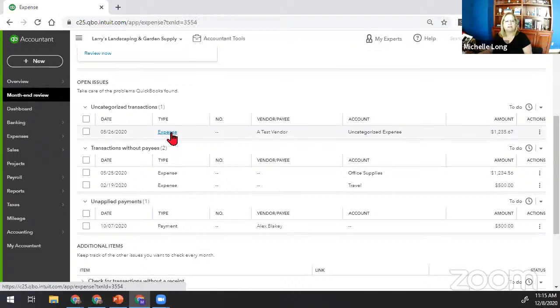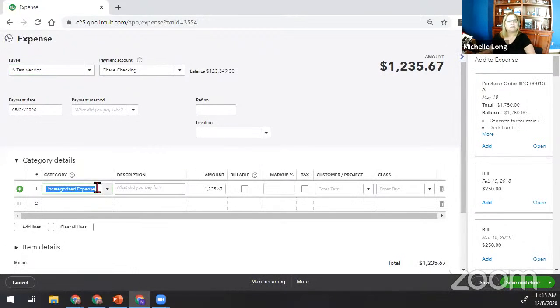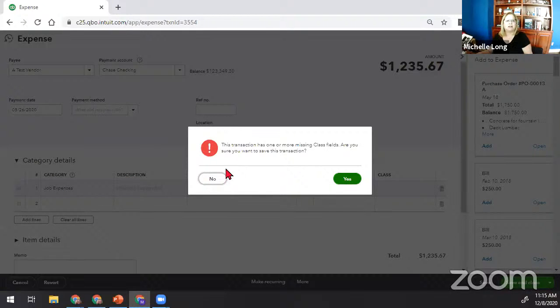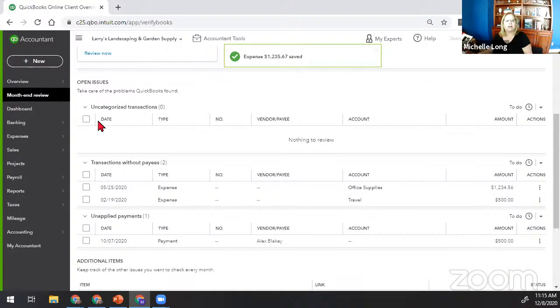Let's just go ahead and go into this expense, and you'll see it comes out as uncategorized expense. Let's just put it to like job expenses, and go ahead and save and close. And we didn't have a class, but that's okay. And now you'll see that went away. Under uncategorized transactions, I've now cleaned all that up.